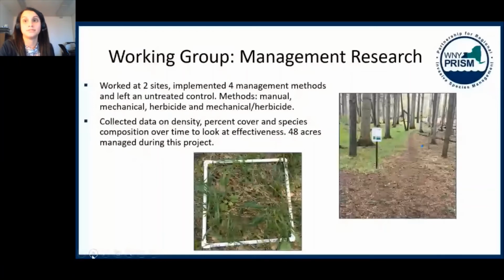And so after 2 seasons of treatment, we saw that manual, herbicide only, and mechanical plus herbicide treatment were all statistically significant. And so when we looked at all of our data, for most large infestations, we now choose herbicide only. It doesn't seem like the cutting added anything to the treatment, any sort of benefit, and it just takes extra time. And then manual removal is very time consuming and detrimental to soil. So it's a good option for small populations or an area where herbicide cannot be used.